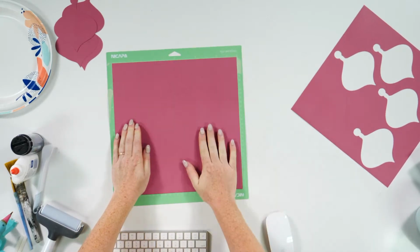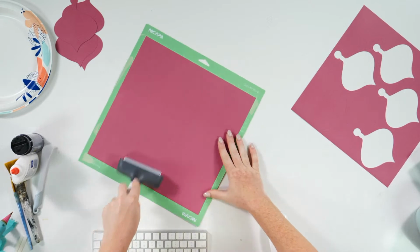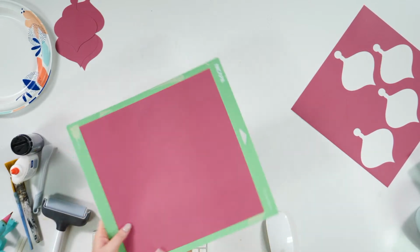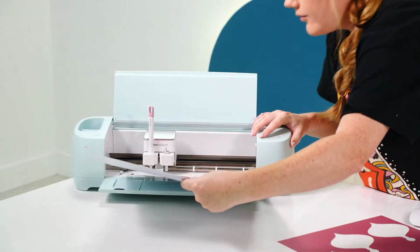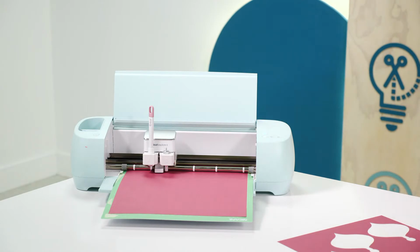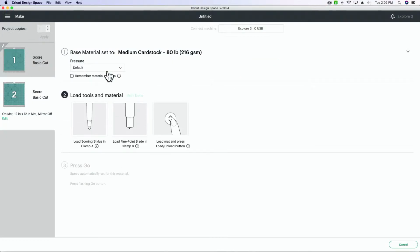So y'all, you can see how fast this is to get these cut and scored. If we didn't have the machine issue, we would already be putting this together, you know? Slide it in. And then in Design Space, we're gonna do medium cardstock again. And then we will hit go.